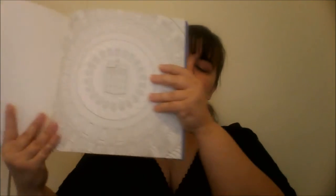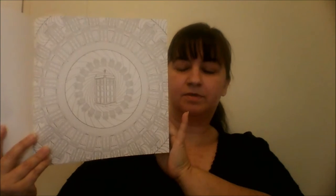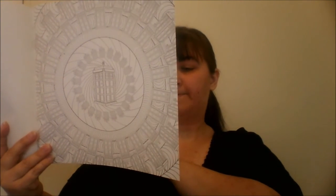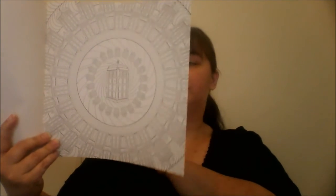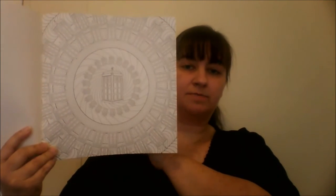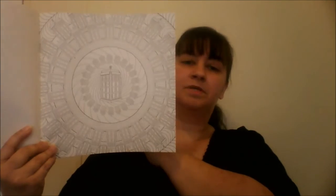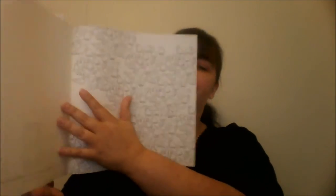And then one more, another TARDIS one. And this one has a quote from the very first episode from Susan of how she made up the name. "I made up the name TARDIS from the initials, time and relative dimension in space," from Susan Foreman in An Unearthly Child in 1963.